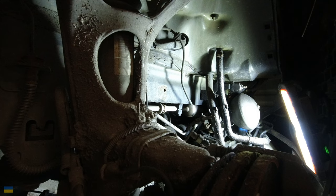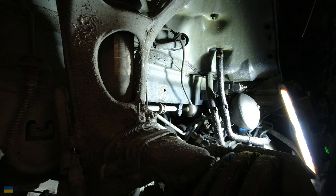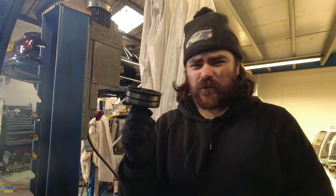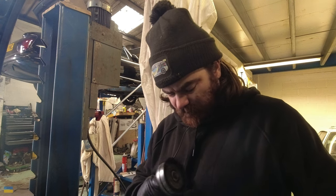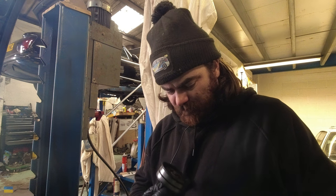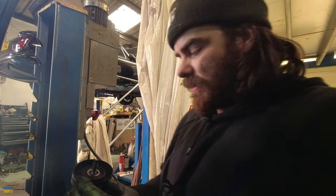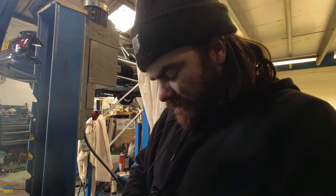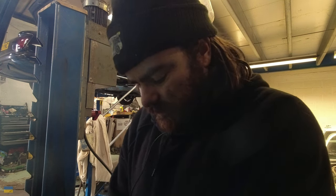Tensioner and idler. So even better is the fact it looks like you can get to this. Well, he says. Can't quite get to it. See what size it is. I'm going to take a guess. Is it a 13? Yes, it is. Oh, that's tight. Oh, listen to that. Horrible. What I'm hoping is that there's a bearing inside it and I might just be able to push that out. I don't know if I can get the bolt out.